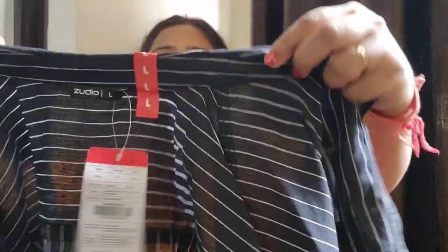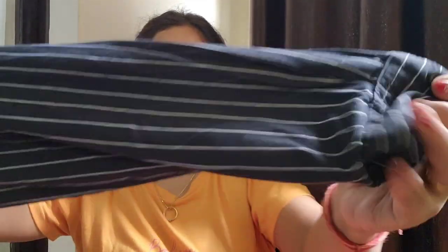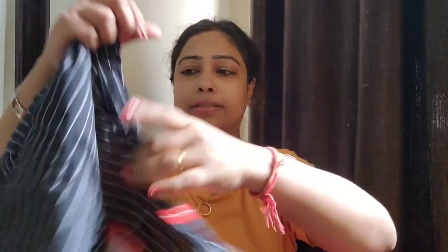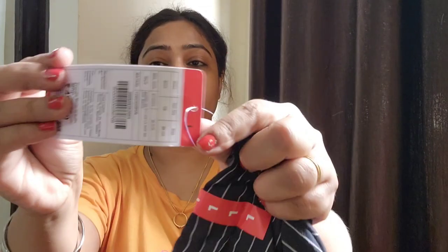So the first product, yes, this is a crop shirt. Full sleeve. This is a full sleeve collared crop shirt. So the material is very good guys. It's not cheap also. This costed me 500 without any discount, which is 499.